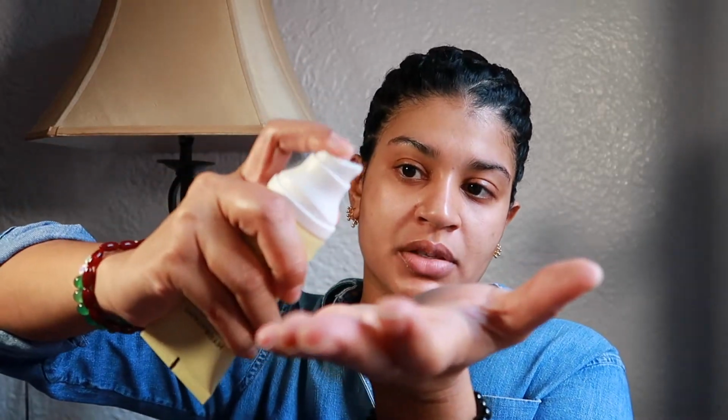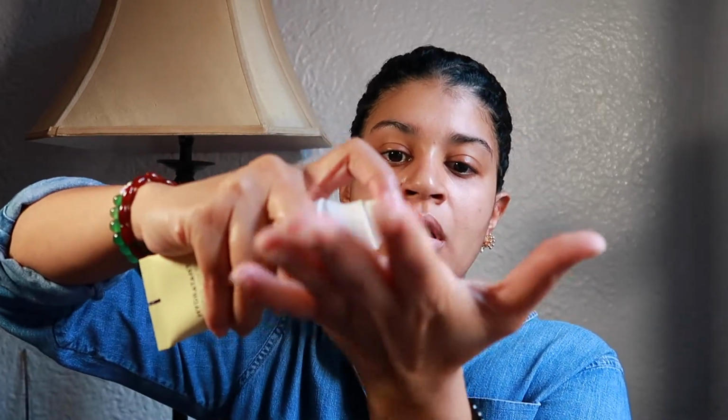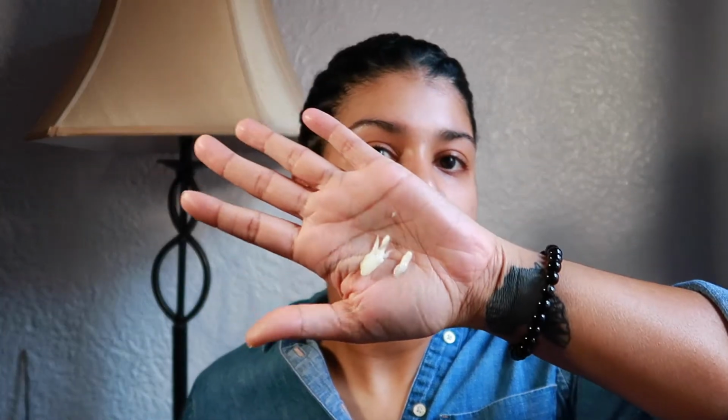So we're going to do 2 pumps. Well, let's bring some product to the surface. So this is the product. I like these types of moisturizer where it's watery, but also gel-like. My skin doesn't like creamy, heavy moisturizers.